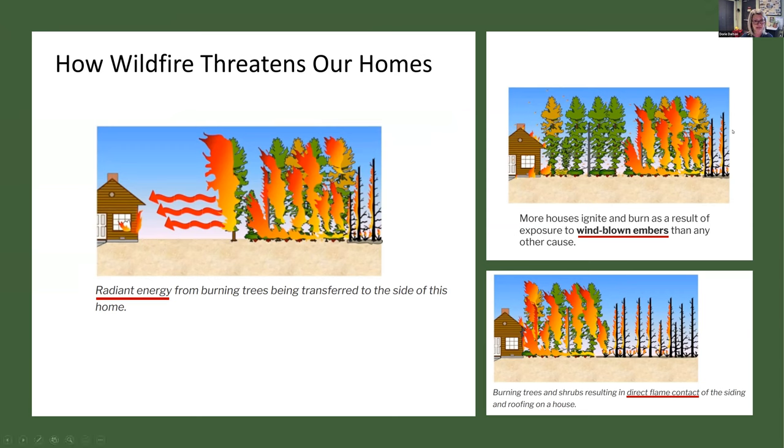And then on the right side of the screen, you can see windblown embers. Embers are the most common cause of home ignition. They're light enough to be blown through the air and can result in the rapid spread of a wildfire by spotting. That's when embers are blown ahead of the main fire and they start other fires.